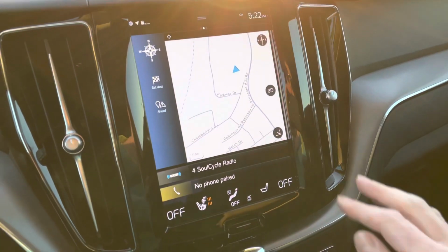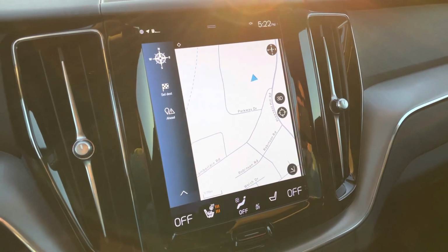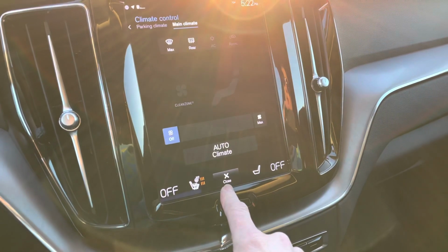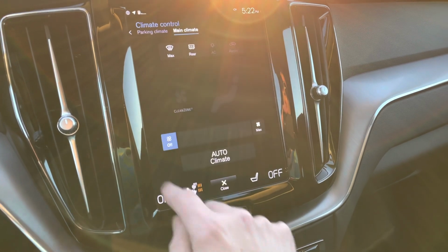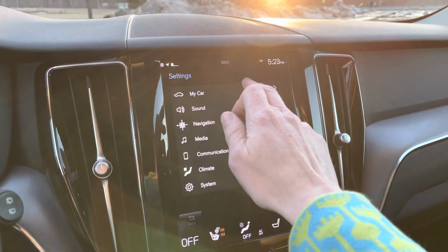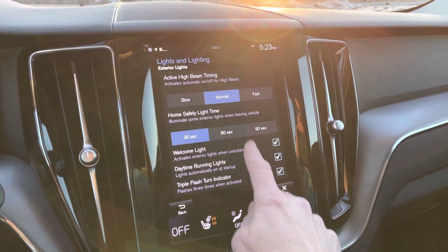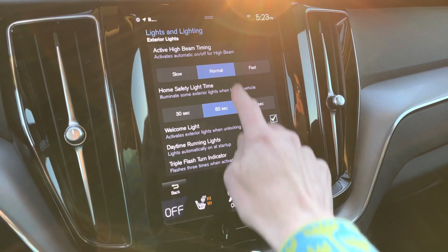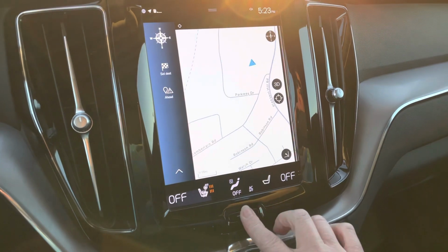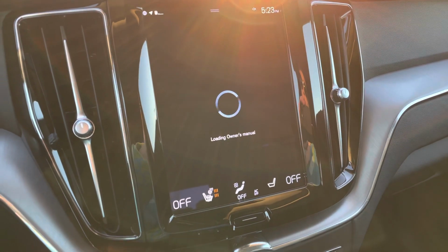This one has navigation. Set your destination there. Heated steering wheel, heated seats. This is your climate control. Drop this down, you have your settings on this side. This is where you can customize a lot of your features, exterior lights, change it to a little bit longer. There's just so many things that you can kind of play with to make this car your very own. It's really cool. The other thing is up here, if you drop down, you have the entire owner's manual.